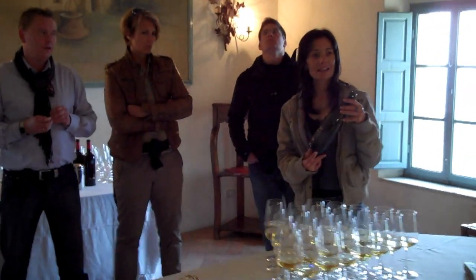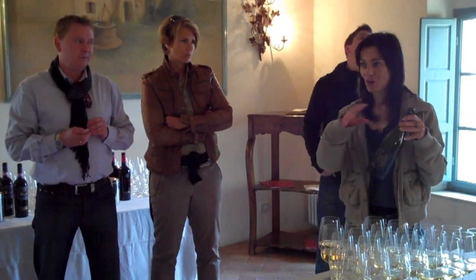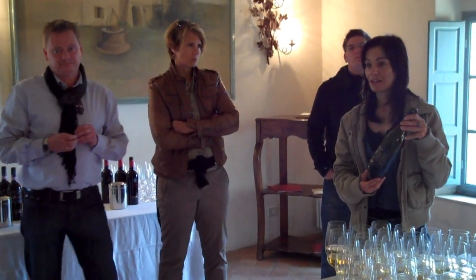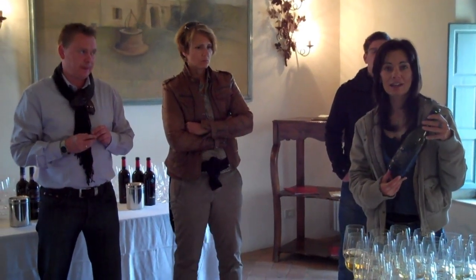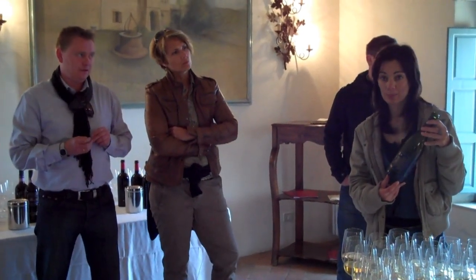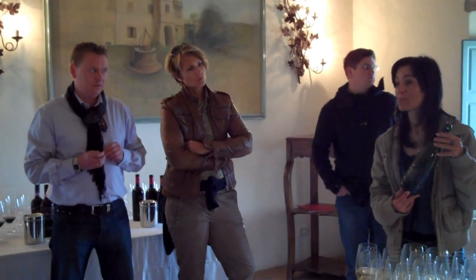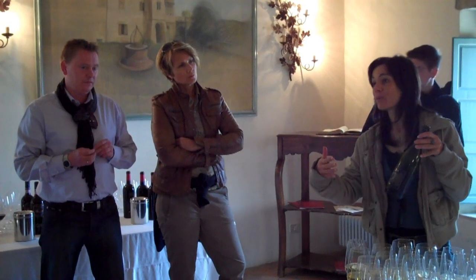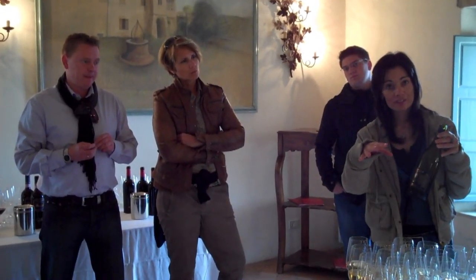And it has a structure much different from the Pomino Bianco. Being aged in oak barrels, this is good for 3-4 years of bottle aging without any trouble. On the contrary, it's improving possibly after 1 or 2 years of bottle aging. So I leave it to you now, the tasting.